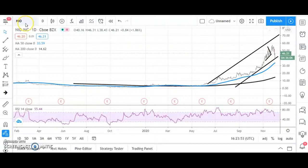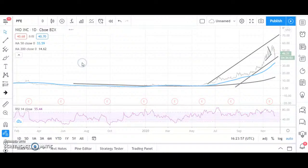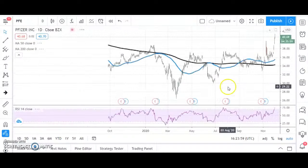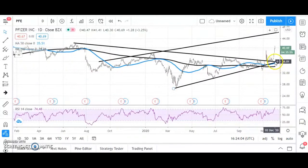On to a stock which I'm sure we're all familiar with, Pfizer. I think there was a recent exit by the CEO, or one of the top people of the company. Maybe he should have stayed in. But we've gapped up very sharply in the last couple of days as the joy and the merit of COVID vaccines has clearly sunk in.